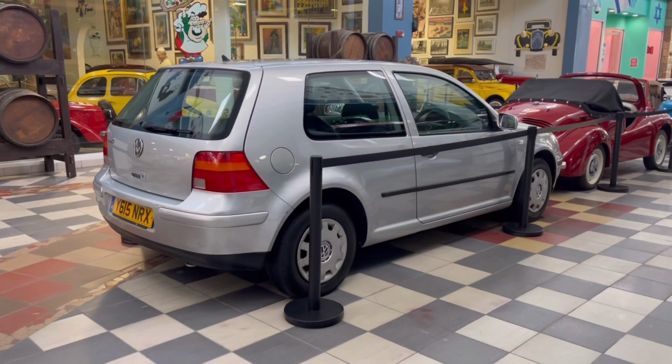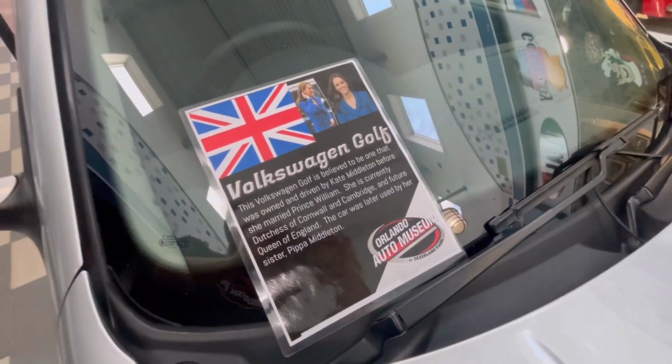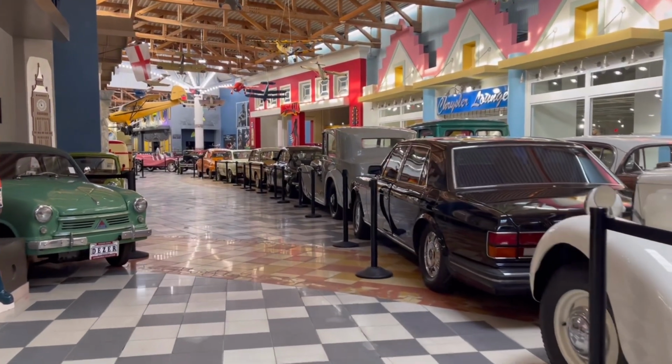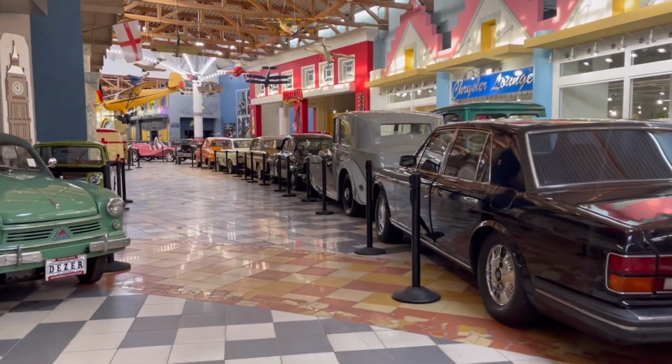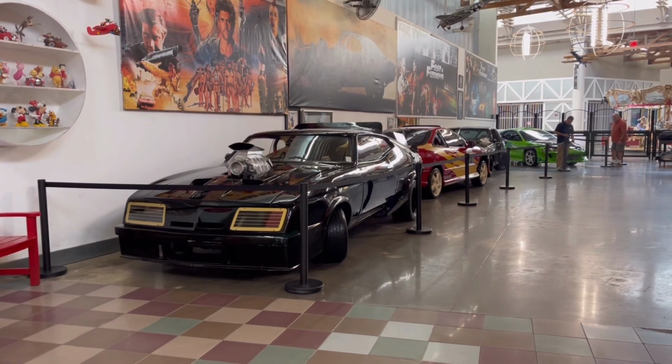And right behind that, you've got a car that once belonged to Kate Middleton, or was believed to have belonged to her. You get the picture. It's all over the place. Now, this museum is split up into a bunch of different themed rooms, and my favorite one right off the bat is going to be the movie car theme room.